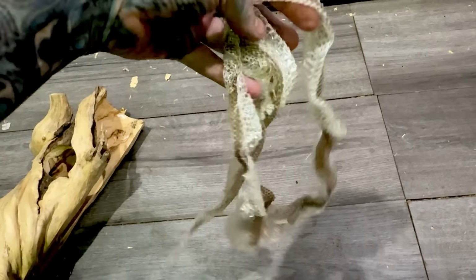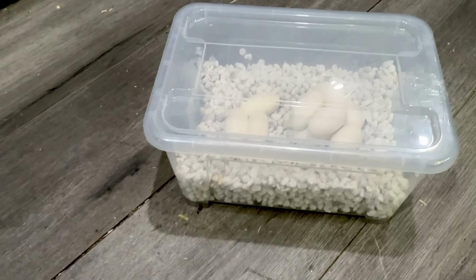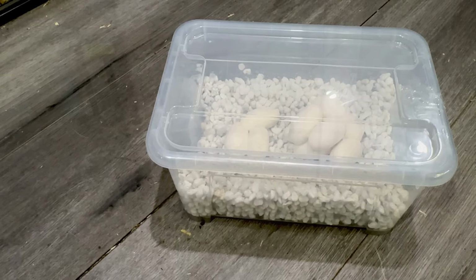We're going to place her log and everything back. That is her pre-lay shed, and she only shed a couple of days ago. Usually it takes a couple of weeks after their pre-lay shed for them to lay, but there's no set rules with snakes. They will do whatever they want. Let's pop all the stuff back and then pop that in the incubator.